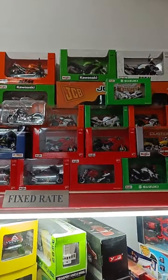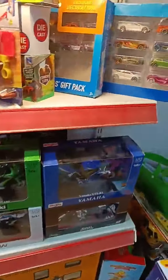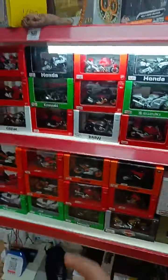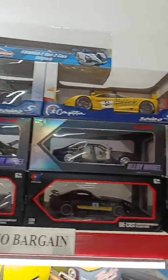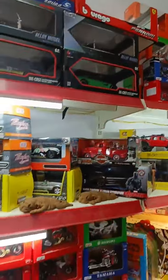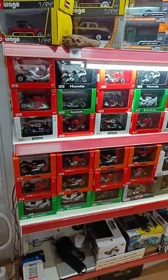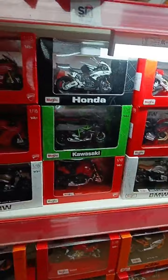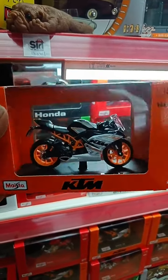And we have the 1:18 scale model bikes full collection, and these are 1:12, and again these are all 1:18, and a few 1:12 collectibles are also there, mixed. You can message me in the comment section which model you want to see, like unboxing or any nearby pics like that. And this is KTM 390, the most requested product. We have it fully in stock.